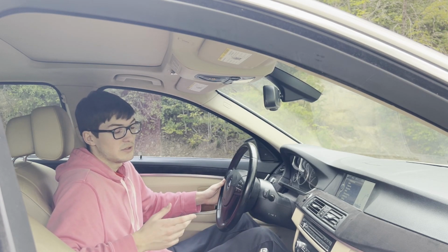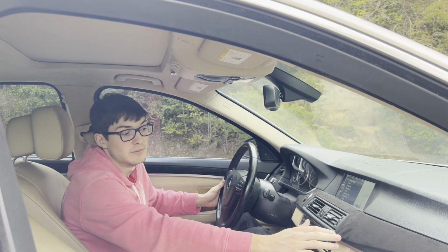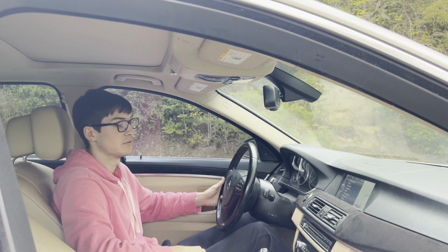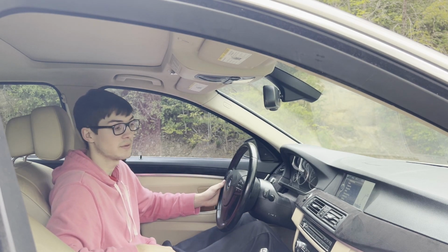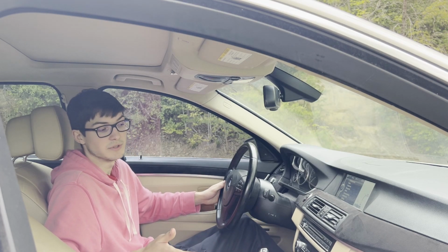Now, another thing that you might notice is that the trim in this car has actually been changed. It has suede or Alcantara, or whatever you want to call it, and I think it adds a really nice touch on a 12-year-old car. It makes it a little more modern when you're comparing it to newer BMWs.